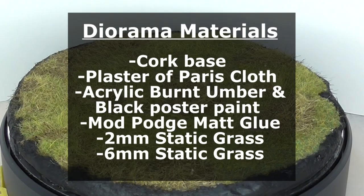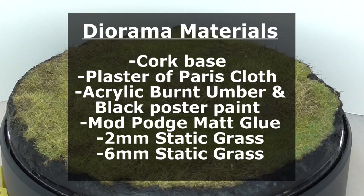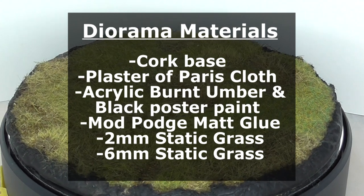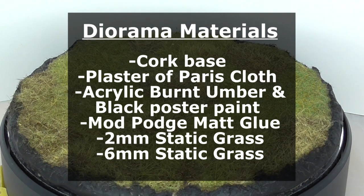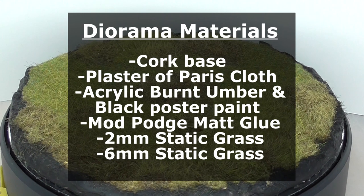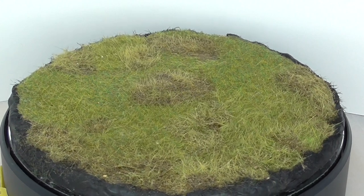I also made a grass strip diorama for this model, using a cork base, plaster cloth, paint, glue, and a mixture of 2mm and 6mm static grass. And with the diorama made, this project was completed.